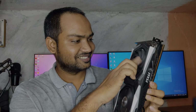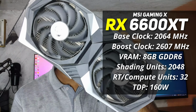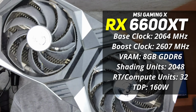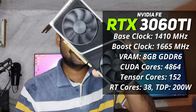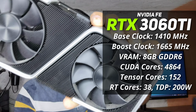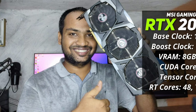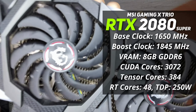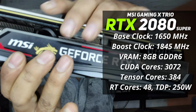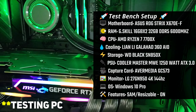Today, we're comparing the RX 6600 XT, RTX 3060 Ti, and RTX 2080 Super across 12 popular games at 1080p. This video is for current GPU users, those thinking about upgrading, or anyone wanting to see how these older GPUs hold up in 2025. If you're considering budget options or just curious about value for money, this comparison will help you understand the performance you can expect.